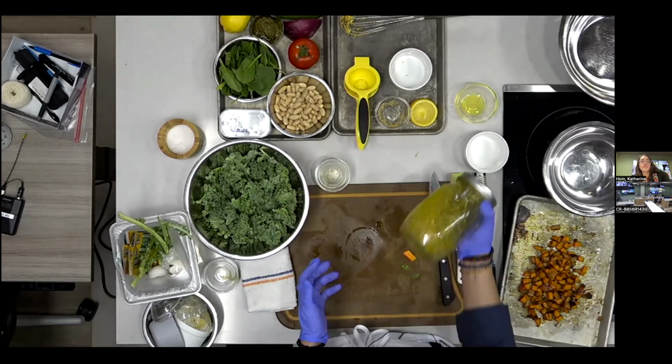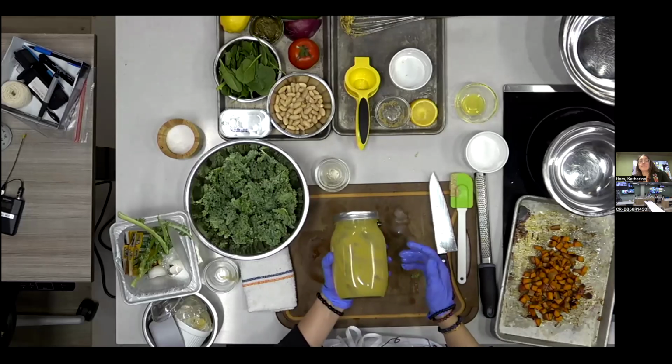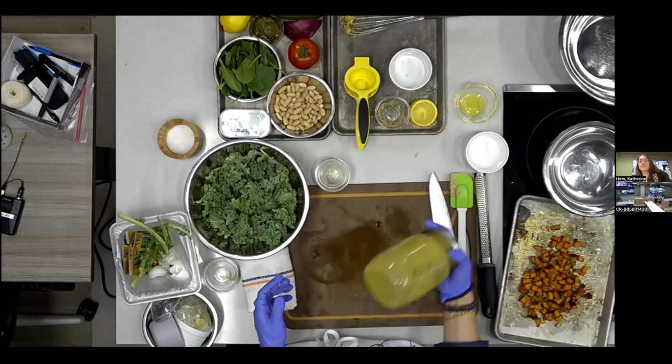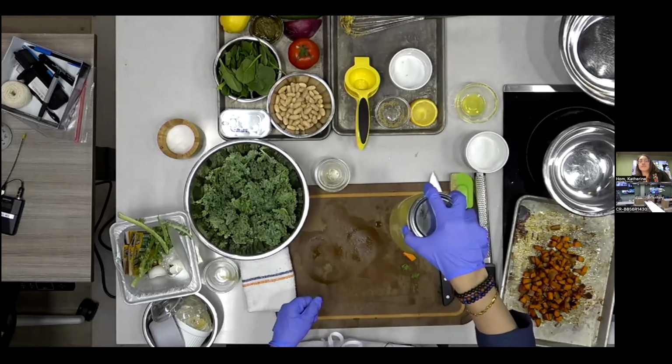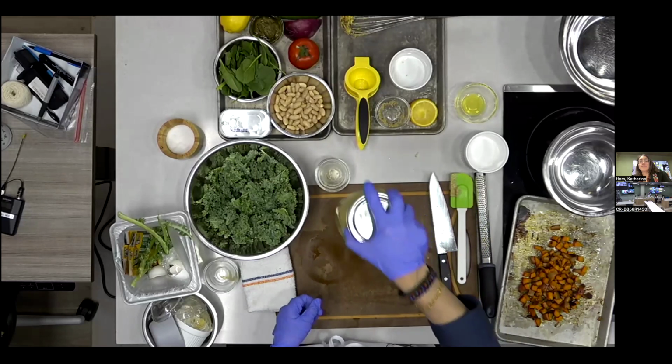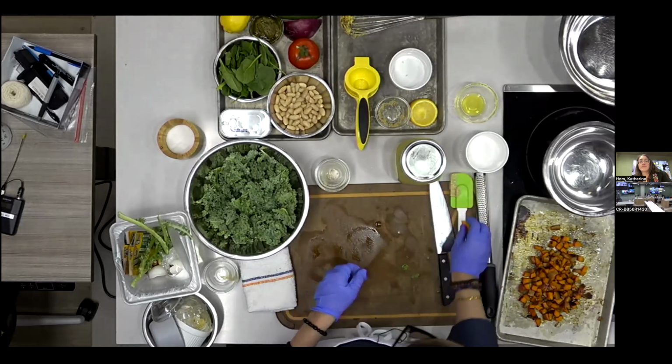I'm going to give that a good shake. And then we've got our dressing ready to go. This will stay in your refrigerator for up to a week. So you can keep this, any dressing. Start making dressings in jars. Keep it in your refrigerator. Take them out as you need them and you want them.